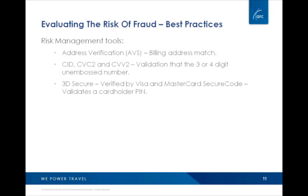The next tool is CID. I'm sure you're all familiar with it by now because everyone asks for it. It's either the 3 or 4 digits that are unembossed on the back of a Visa, MasterCard, or Discover card, and on the front of an American Express card. It's intended to demonstrate that the customer has the card in their possession. Like AVS, all major credit cards have it, and all the system providers support it.